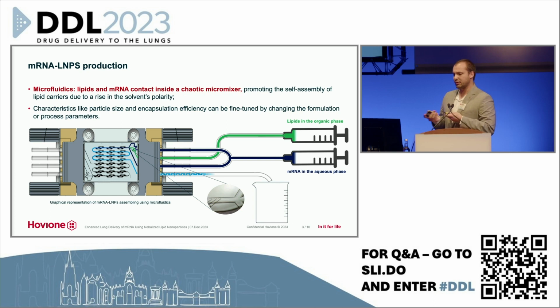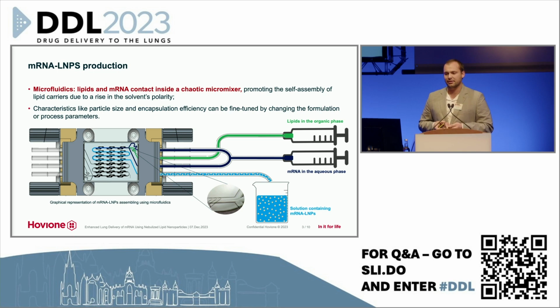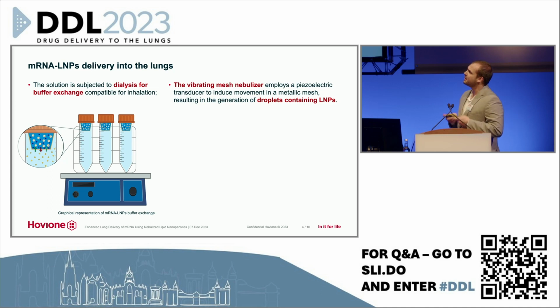With this system, we were able to fine-tune characteristics like the encapsulation efficiency and the particle size, either by changing the lipid nanoparticle formulation or the process parameters. However, the solution where our LNPs are placed is not suitable for inhalation, so we need to perform a buffer exchange. For that, we use a system similar to the one in the image, where using a dialysis membrane under agitation, we change our salts and organic solvents to a buffered solution suitable for inhalation, which could also enable our stability under nebulization.